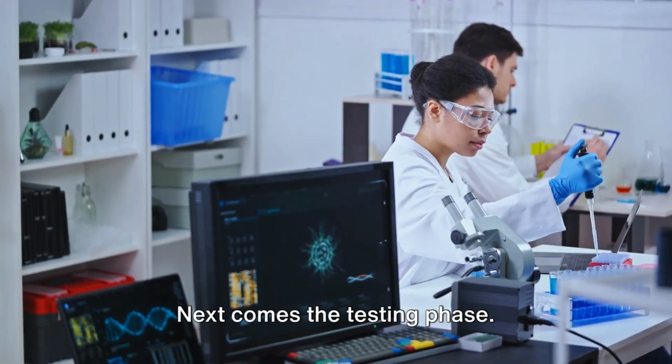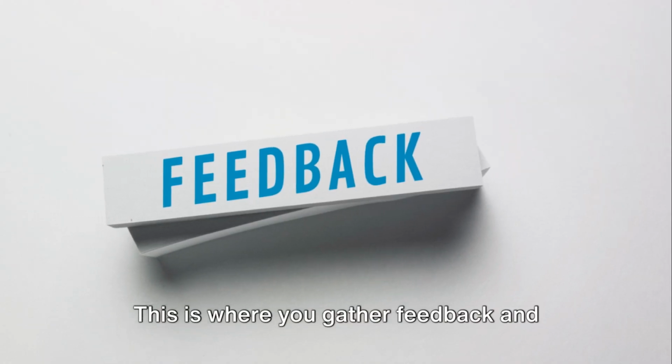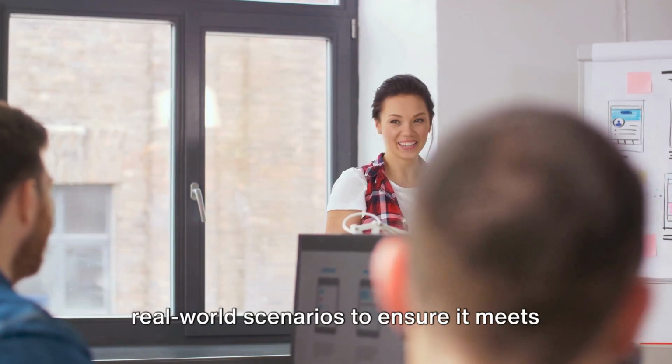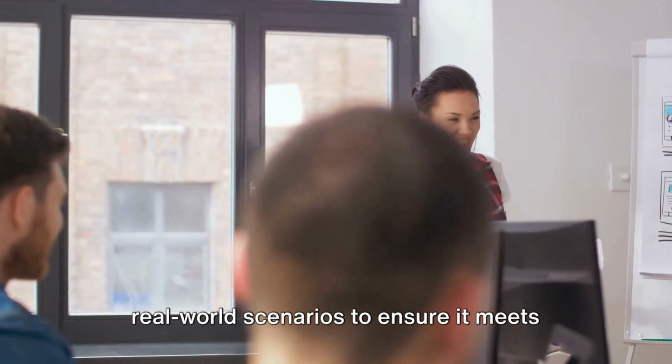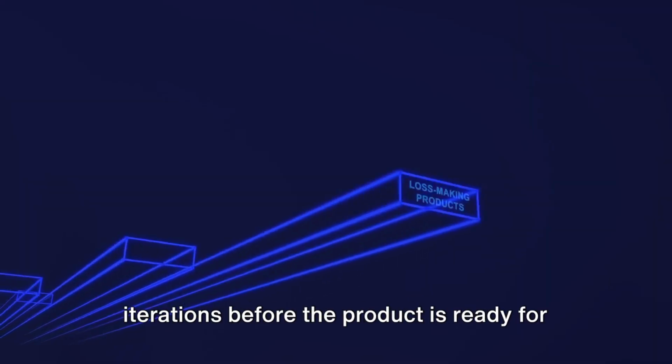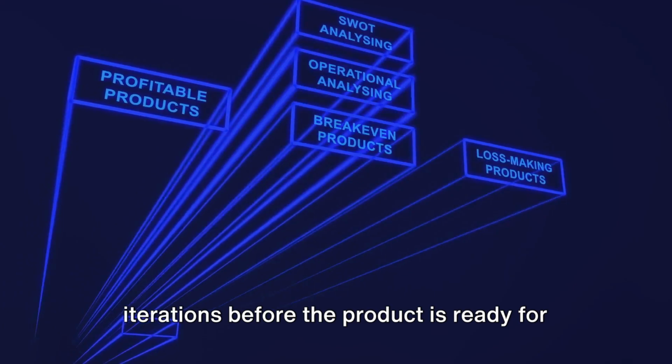Next comes the testing phase. This is where you gather feedback and make necessary alterations. It's crucial to test the product in real-world scenarios to ensure it meets the needs of potential end users. This phase often involves a few iterations before the product is ready for the market.